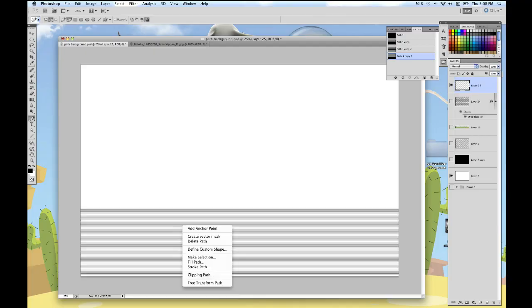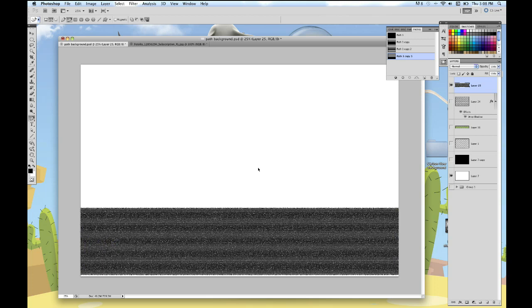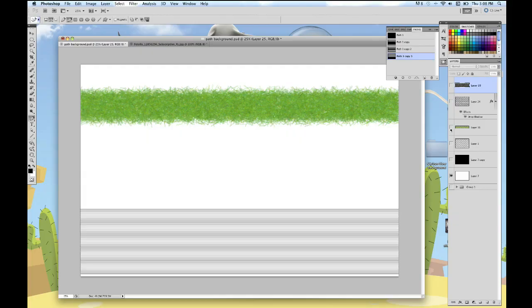Okay, so anyway, I'm going to stroke that, and it'll give you a different look according to how you squish it together. But what I wanted to show you was that then you can create little things, like grass and fuzzy things that are all going to be random that you couldn't generate by simply trying to draw them out.